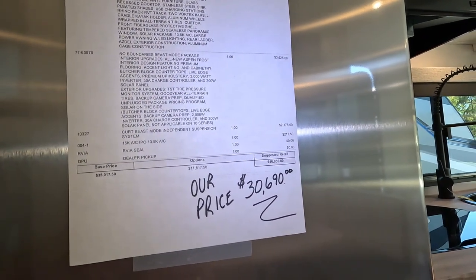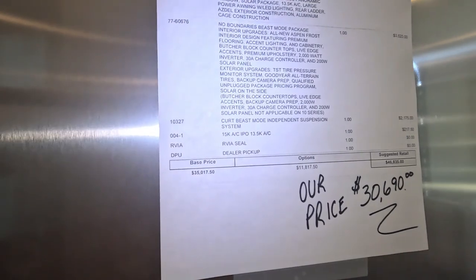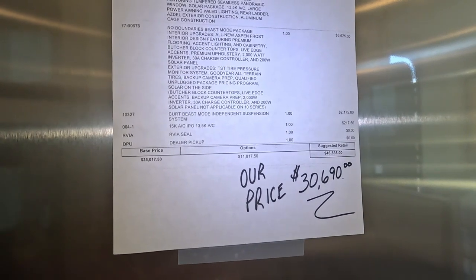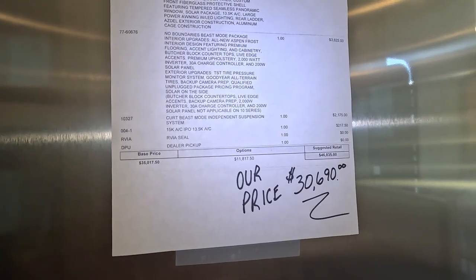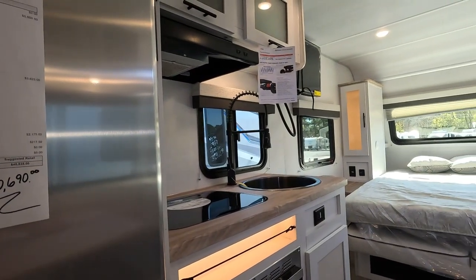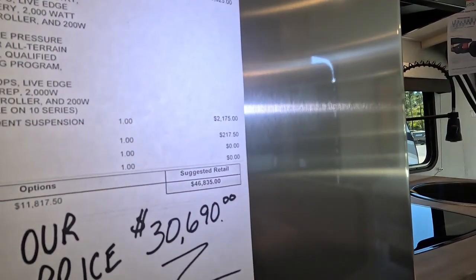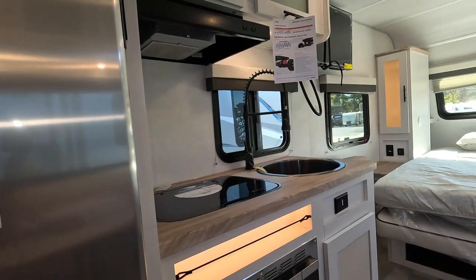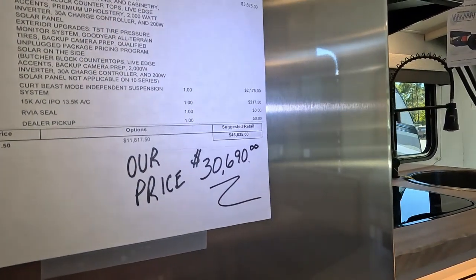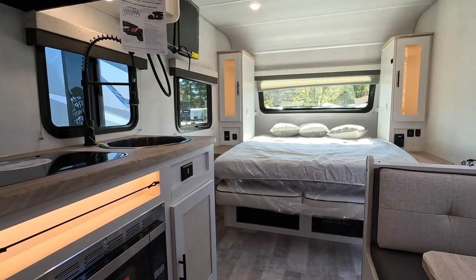Notice there's no destination fee. I do not charge destination fees or any fees of any kind besides applicable sales tax, but base price with no added options, $35,017.50. You've got $11,817.50 worth of options, because again, guys, the way I figured, if you're going to make the decision to buy new over used, you want one that's well equipped, not stripped. $46,835 MSRP. Look at that price. $30,690. Thousands less than any other brand new 19.3 that I could find on RV Trader.